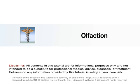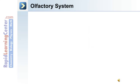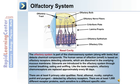Closely related to taste is olfaction, or the sense of smell. We'll now move on to discuss olfactory receptors, as well as the smell receptor pathway. The olfactory system. This image depicts the layers beginning at the nasal cavity at the bottom of the image.